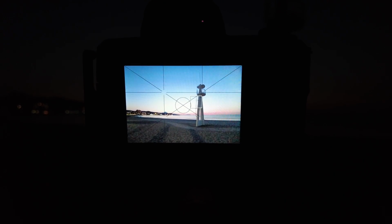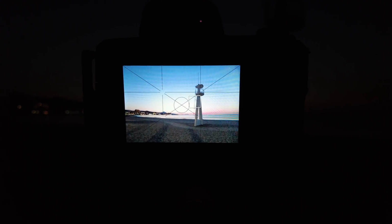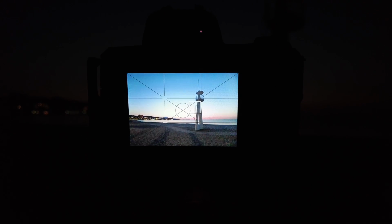All I've got is the lifeguard tower sitting over on the right hand third. The horizon runs across the lower third. And what I've tried to make sure is that I've got the coastline beyond completely unobscured by the tower. So the tower has a little bit of clear space around it out to the sea.